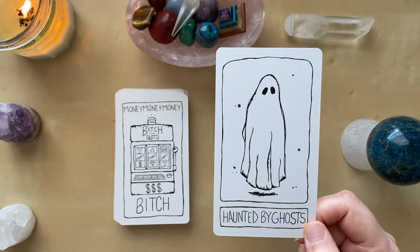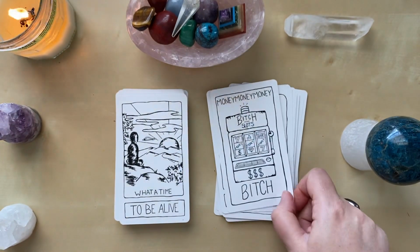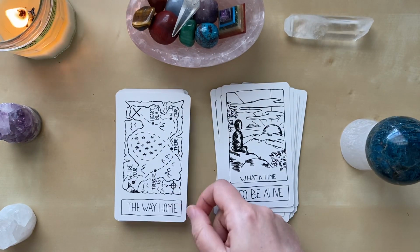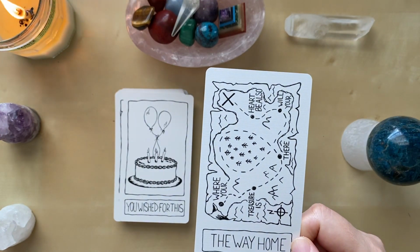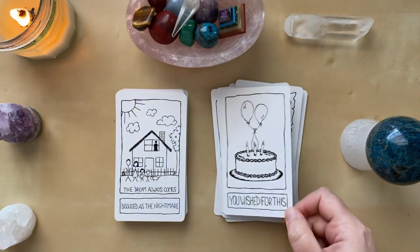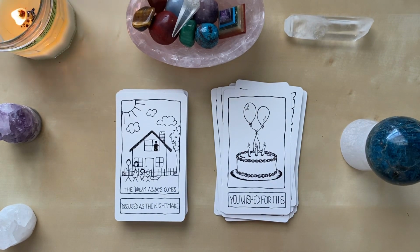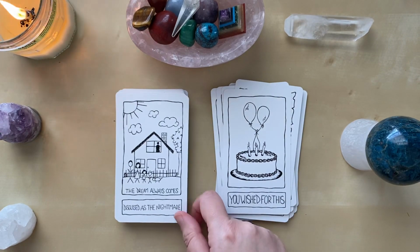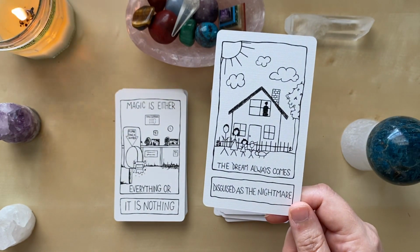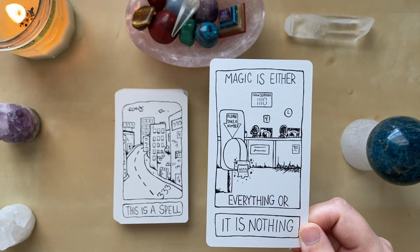Haunted by ghosts. Money, money, money. What a time to be alive. The way home. You wished for this. This card always feels a little like, be careful what you wish for, to me. I get uncomfortable with that card. The dream always comes disguised as the nightmare. Magic is either everything or it is nothing, with all of the 111s occurring.